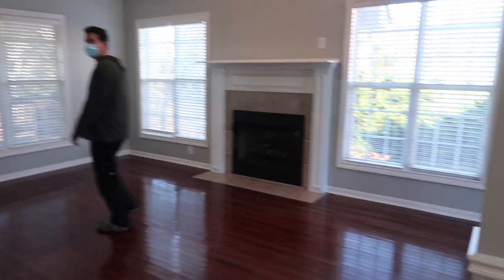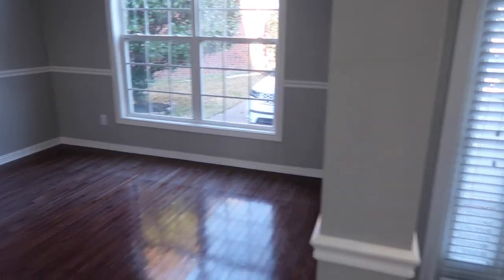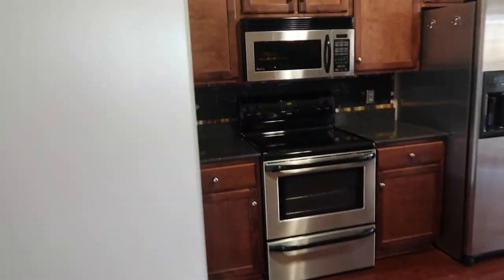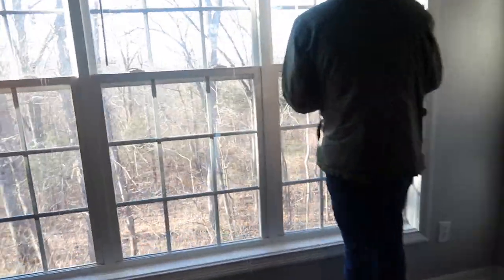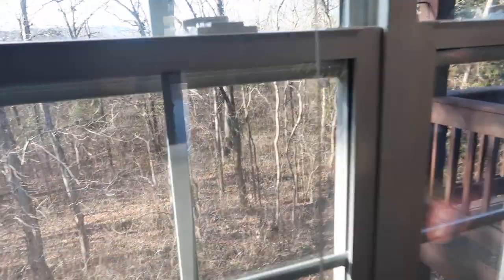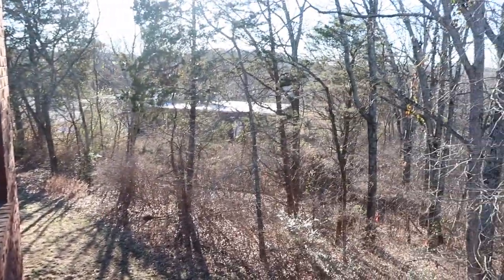Oh, nice. A little dining room, looks like. There's the kitchen. It's not much of a play area. No. Oh, really? See? Oh wow, yeah. Let's go look outside. Definitely natural. Yes, you know, it is natural. Well, that's what I love.